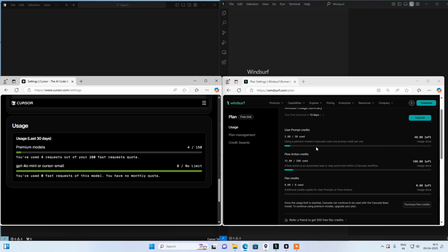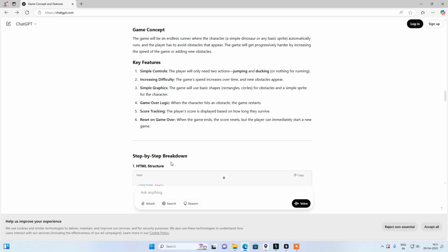And now I will show you how much it costs to build a website using them. In Cursor I had already made 4 requests, and in Windsurf I had 2 user prompt credits consumed, and I have consumed 12 Flow Action credits.